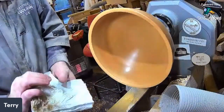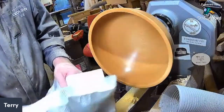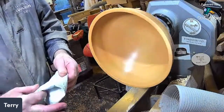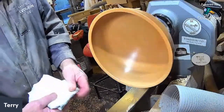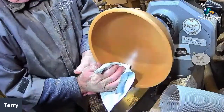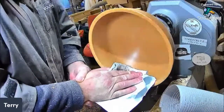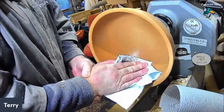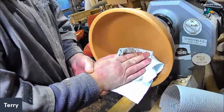Yorkshire Kid says, when you think it's finished, give it another 60 seconds. Okay. What do I do, Glint? My little dog. Come on, then. Yes, yeah, a good dog.